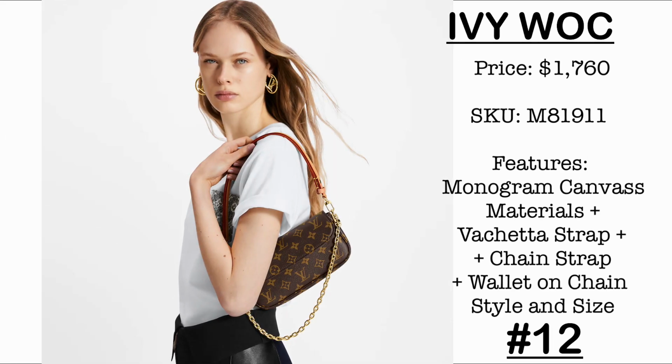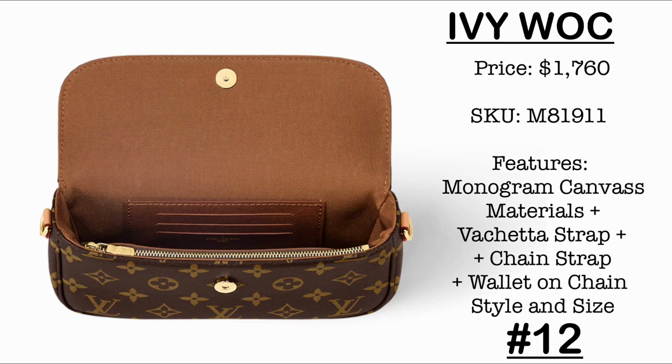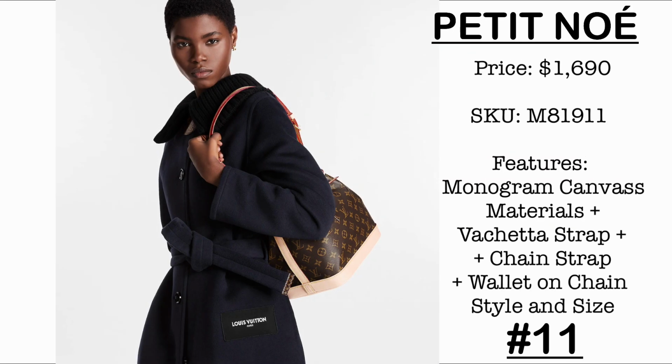And then we have the Ivy wallet on chain, another new bag from LV at top 12. Price is 1,760 USD. Guys, this is a wallet on chain, so you have to be careful of the things that you're going to bring. This is good for a party or a date night out bag.